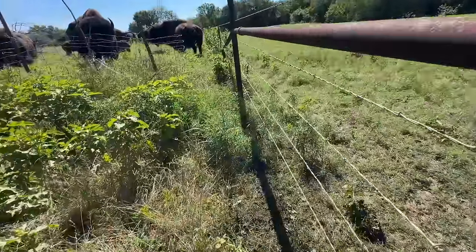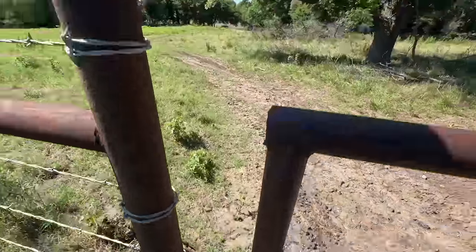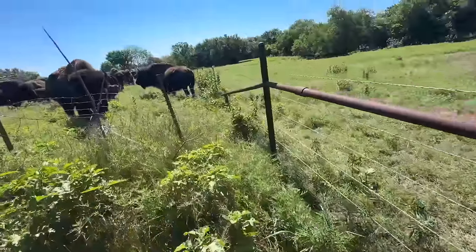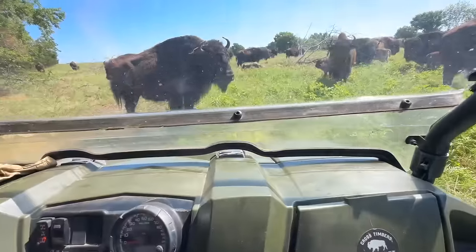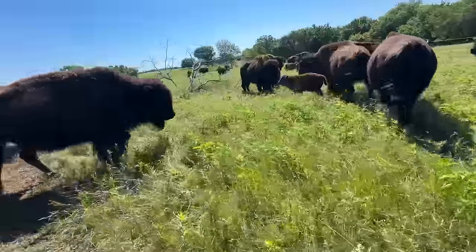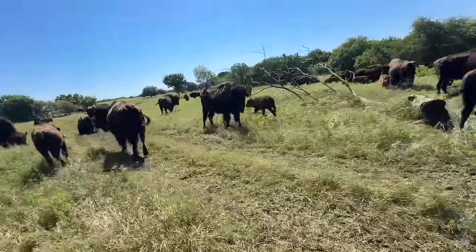Need a little WD on there, you guys think? All right. Calves will come up here in just a second, I'm assuming. We're going to go ahead and move them in case these calves start to pace this fence and the big herd paces the fence. Go ahead and get out of them and see if they'll follow us. Come on! Woo!